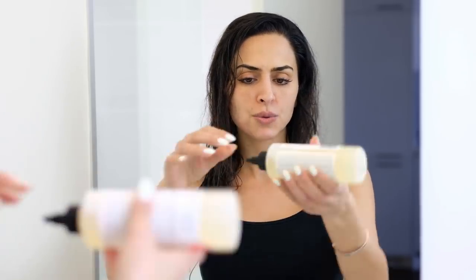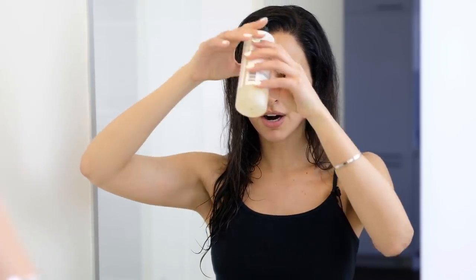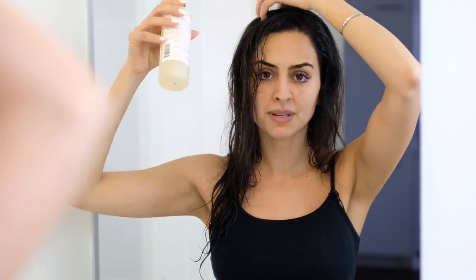And remember, your scalp health is super important because this is the foundation for your hair follicles, your hair. If you don't have a healthy scalp, you're not gonna be able to grow as thick and beautiful hair as you normally would. It's on this little twist top, and you just squeeze it out. You part your hair in a few different parts and squeeze it onto your hair and massage it in.